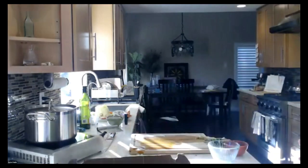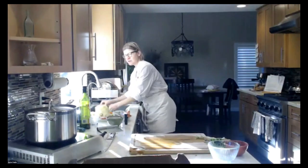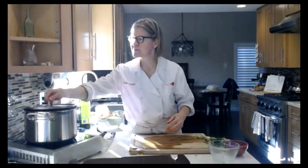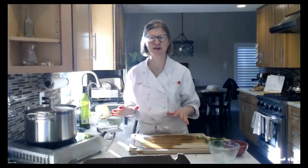Well, I think that is about it. We'll wrap for six. Just want to wrap things up. Just starting to boil in there. So I've got dinner almost ready.